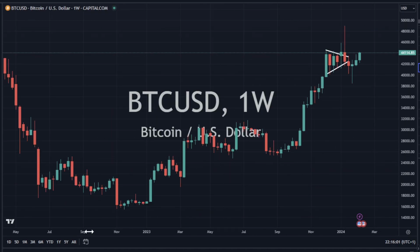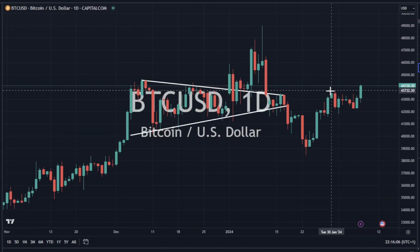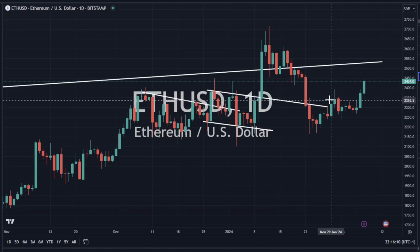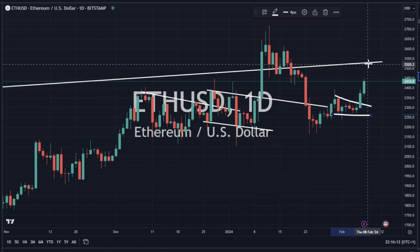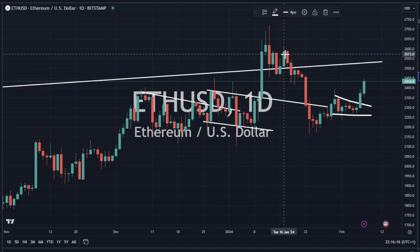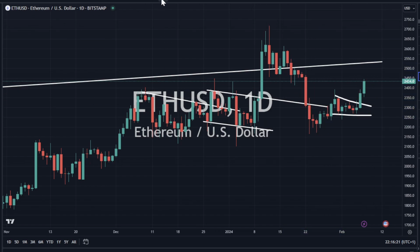And then BTC up 2.3%. It's working its way on up. It looks pretty good, actually. This is a break here of that pattern to the upside. And Ethereum also looks good. That is a break to the upside, working its way on up. It looks pretty solid. I'm surprised at how this turned around. Nice little turnaround there. So that looks good for both Bitcoin and Ethereum.